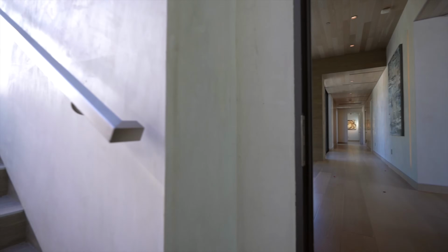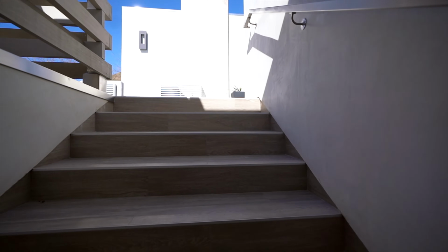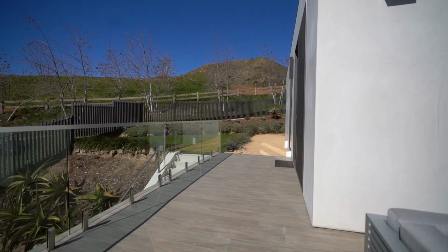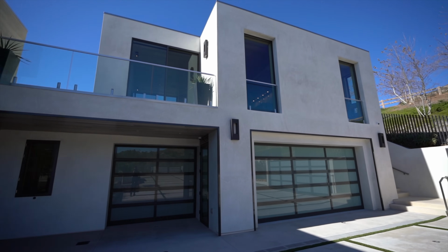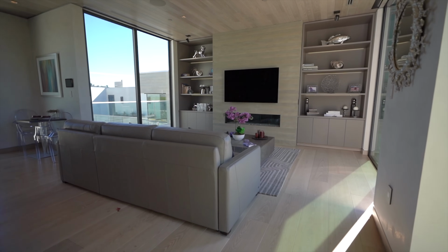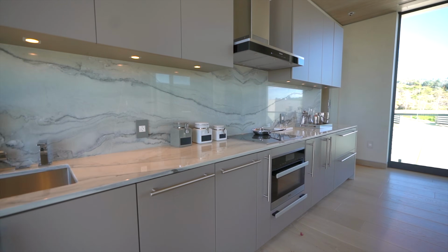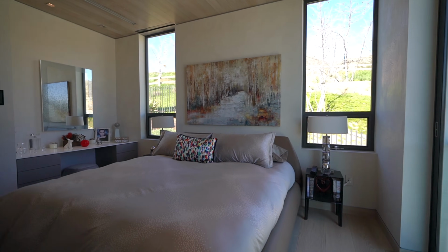The guest house is totally separated from the rest of the main house, meaning you have to walk outside to this nice patio area around this way. This right here is the guest home. It's complete with a nice living area, TV. It has a full kitchen, full bathroom, and 1 master bedroom.